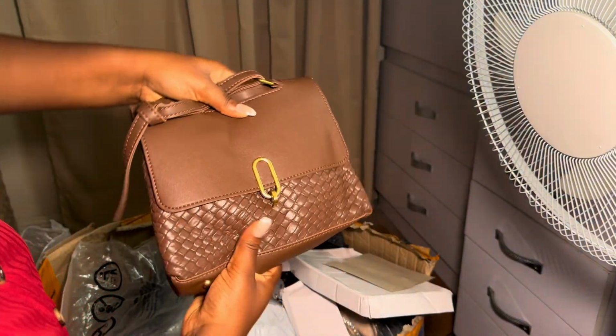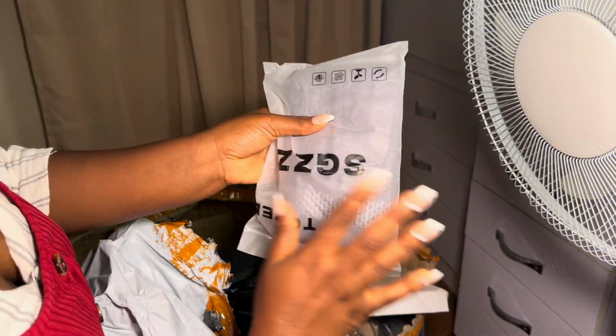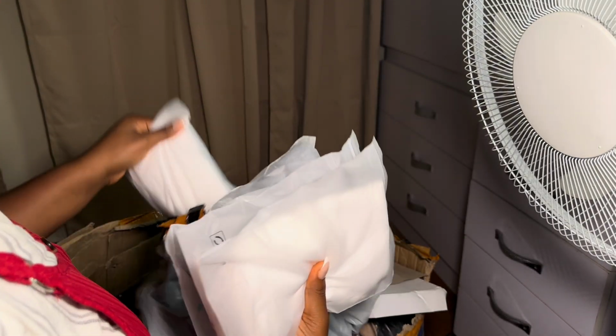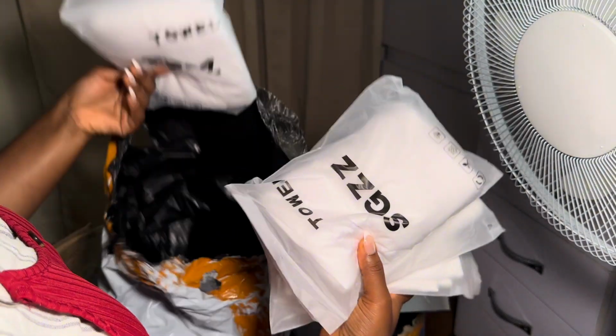So this is another bag. Like, I got so many bags. I got towels. I got a lot of them in small and big sizes. So these are the small ones. Let me show you guys what the towels look like.